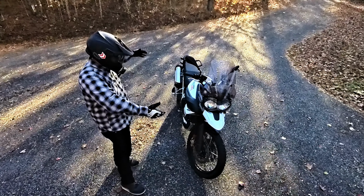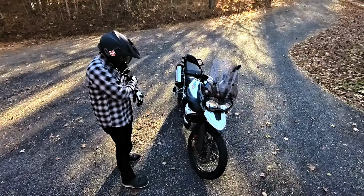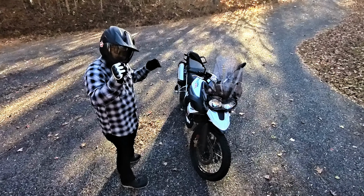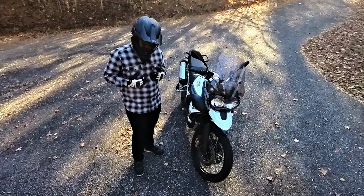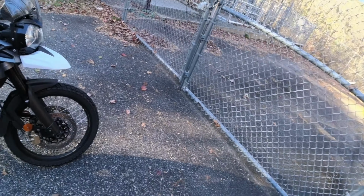We're looking at this Triumph Tiger 800XC today. We're going to go over all the specs. We are going to go over the modifications that may have been done to this motorcycle. We are going to fire it up, give it a little rip, a little sound check deal there, and then we are going to take it out on the road and see how we like it. We'll start off with how much this bike was new and how much you can get it used.